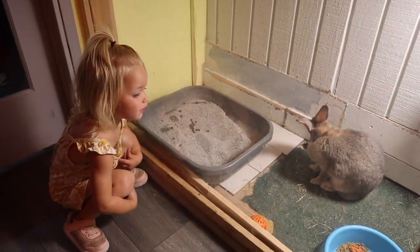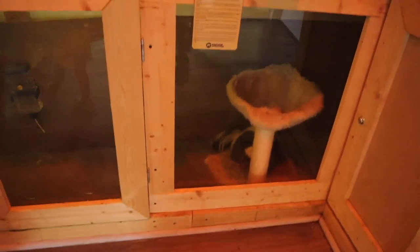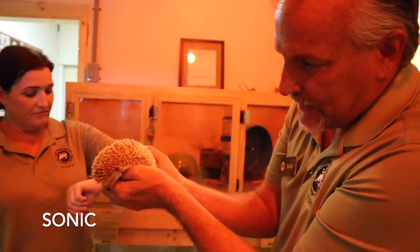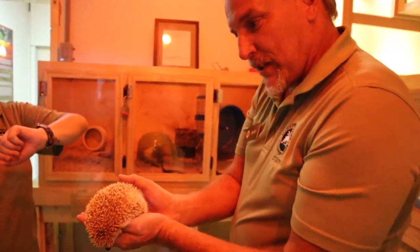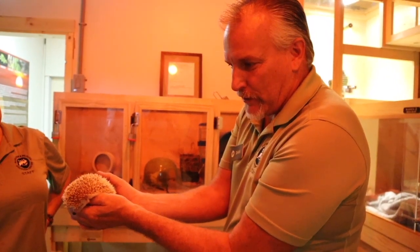This was one of their large bunnies that Presley was really liking. He is a little pincushion. This is Sonic. He is a hedgehog, yeah, that was close enough. Hedgehog. You were in the ballpark. We knew what you were talking about.